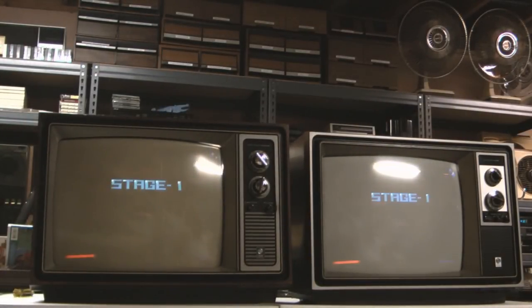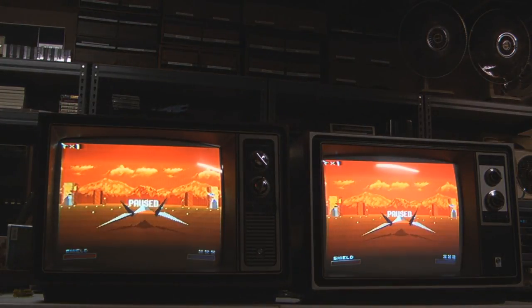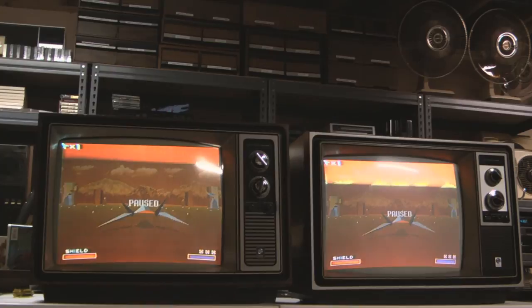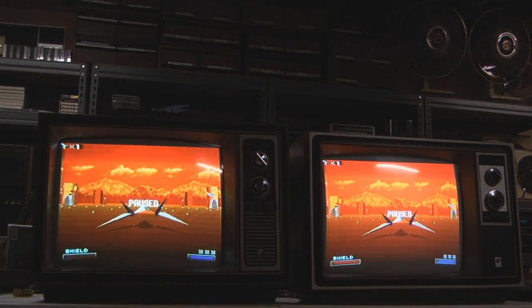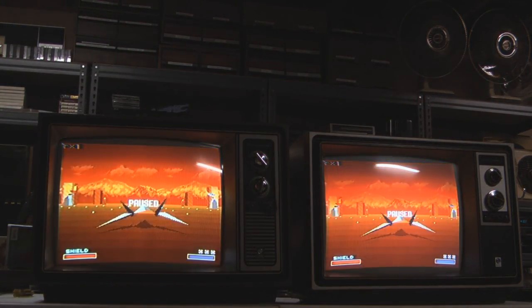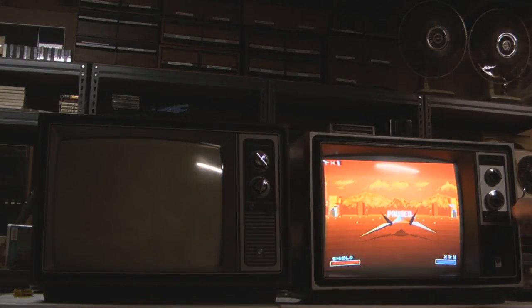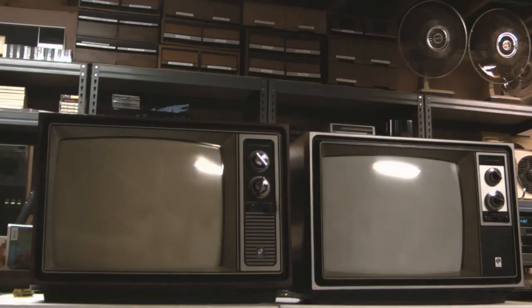Goes to black, because high voltage will go up. And there you have it, the 1977 and 1978 General Electric televisions. Yeah, they have the high voltage discharge crackle when you turn them off. I love it. I love 70s sets that do that.